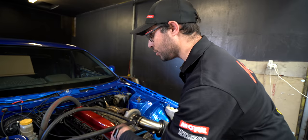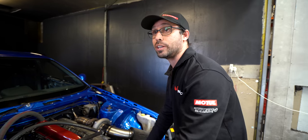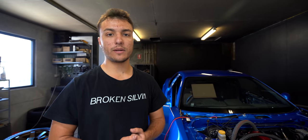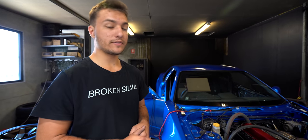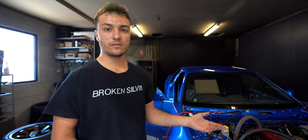So you put it on the engine, that goes through to an amplifier box so I can listen to the inside of the engine on the headphones. Yeah. Because we are using an older Link G4, it probably doesn't have the best capabilities like the new Haltech or even the newer Link ECUs, where it can pick up if the engine is knocking or not. So this will tell him exactly.